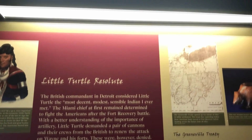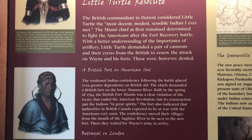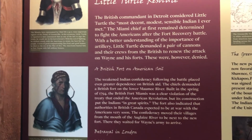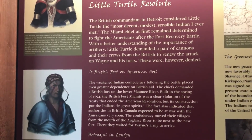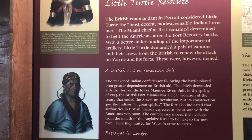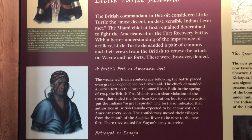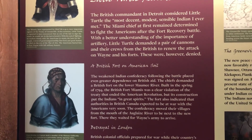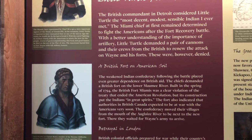So they have, this is the aftermath. Little Turtle, the British Commandant in Detroit, considered Little Turtle the most decent, modest, sensible Indian I've ever met. The Miami chief at first remained determined to fight the Americans after the Fort Recovery battle. With a better understanding of the importance of artillery, Little Turtle demanded a pair of cannons and a crew from the British to renew the attack on Wayne and his forts. These were, however, denied.